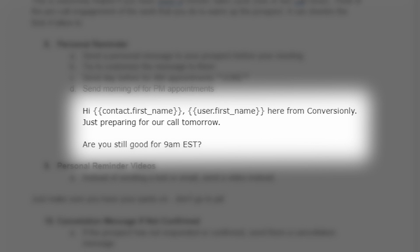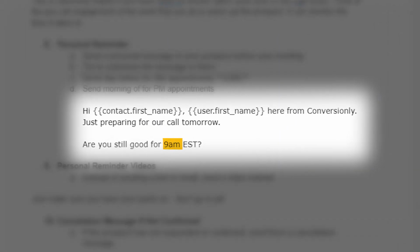Eastern? Question mark, right? And so if you look at the message, 9 a.m., the AM isn't capitalized, right? You get that a lot with automated messages. And the EST, right? You could lowercase the EST to make it seem like it's coming from a human being. And you can also try to customize the message as much as possible.